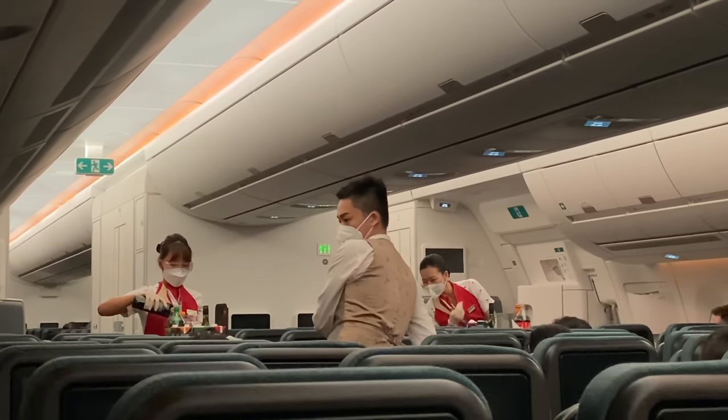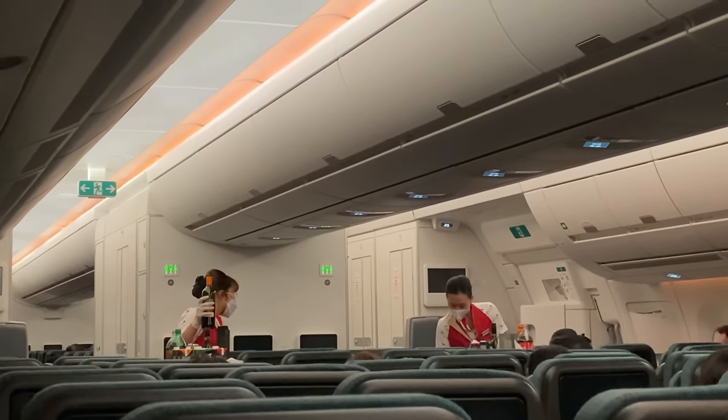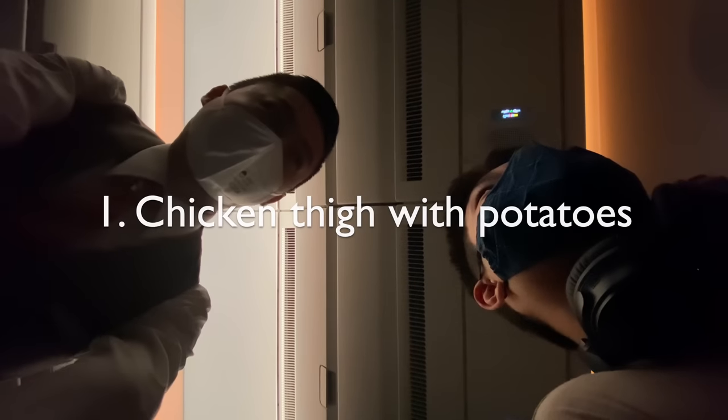The cabin crew are now serving us dinner. Pre-COVID, there would be a menu in economy class. Now the cabin crew would let you know the options. We'll have a chicken thigh with potato or seafood with rice. Chicken, please. Chicken, yeah. Thank you.